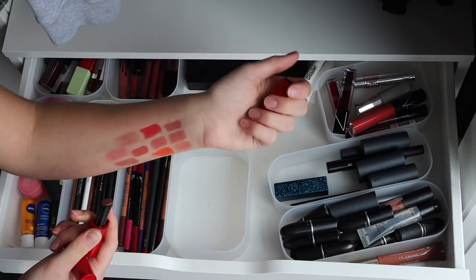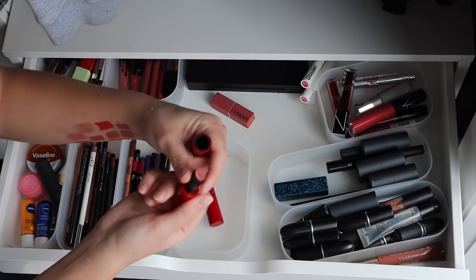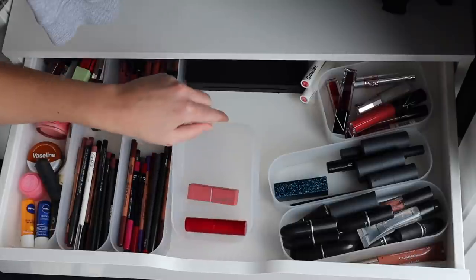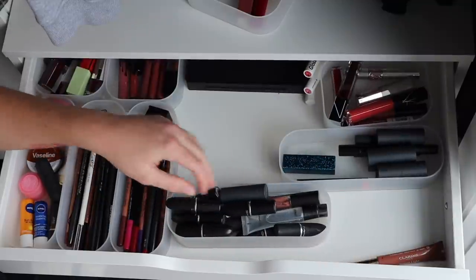Yeah, that is just absolutely gorgeous. Do I need both of them though? Both shade 200 and 101, they're very similar. I think I'm just gonna keep 200. Wow, look at that. That is good progress, my friends. Okay, now let's move on to all of these MAC ones.